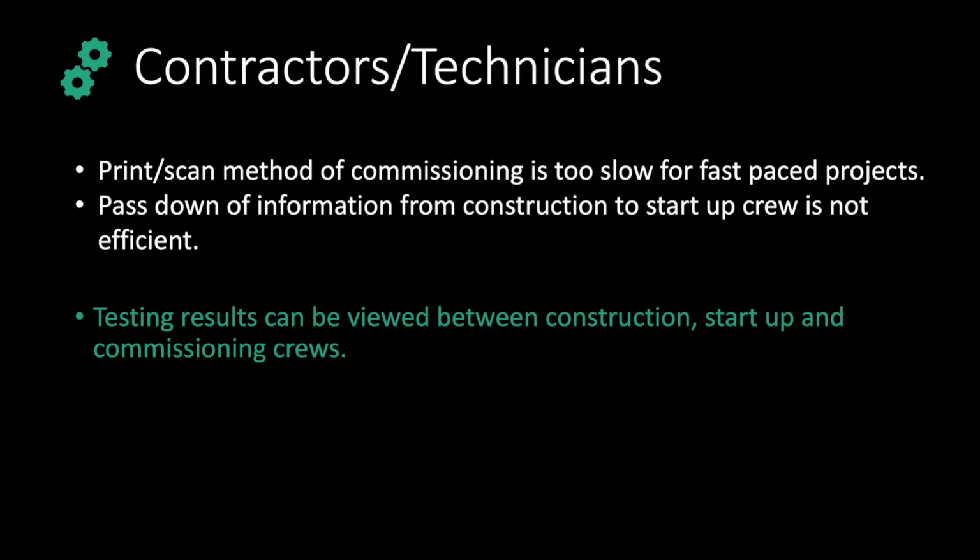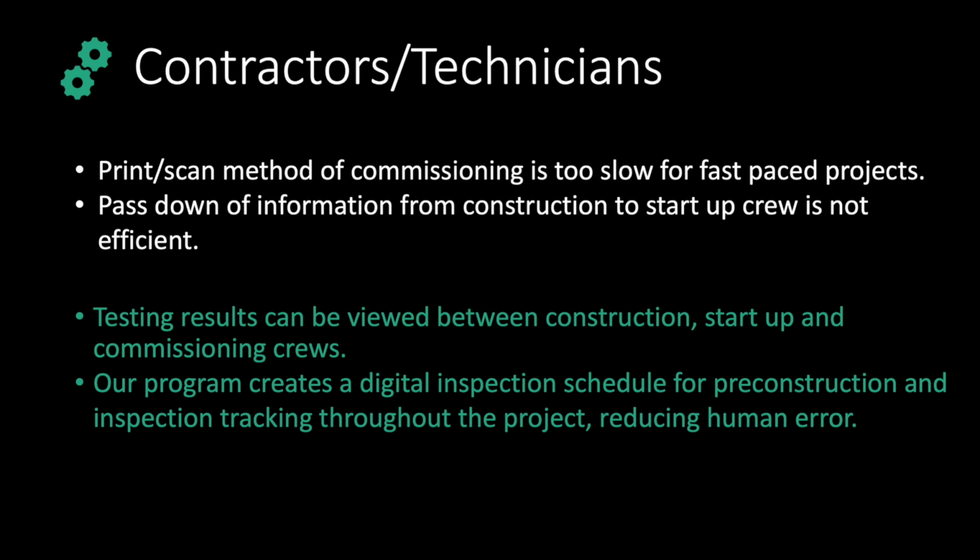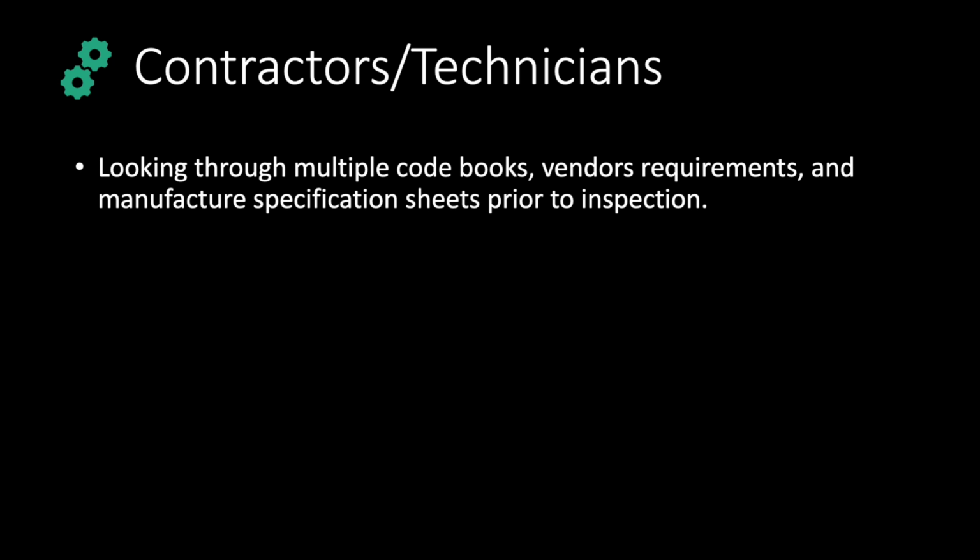With our system, test results and documentation are updated instantly and can be viewed by construction, commissioning, and startup crews all in one platform. We also create a digital inspection schedule for the entire project, which simultaneously improves compliance and reduces errors. And the days of digging through code books and specs are over.